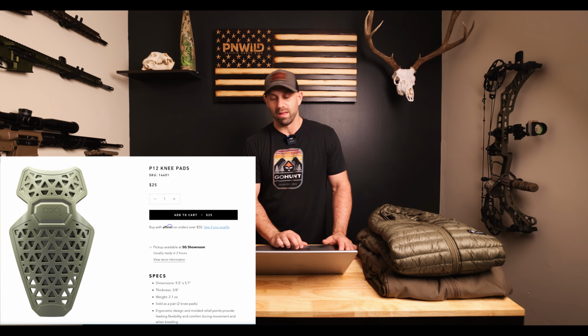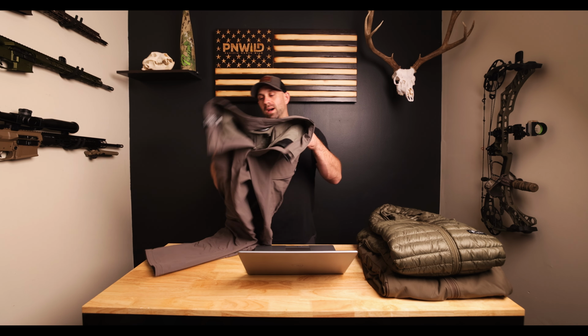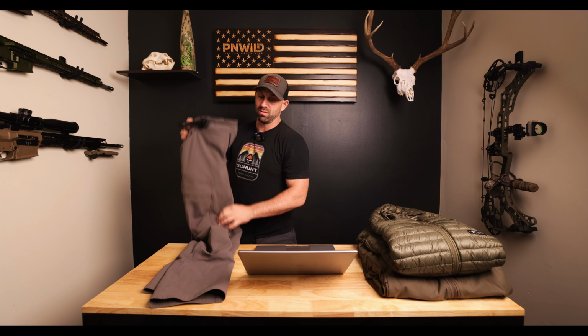Just slightly heavier than the Lights and slightly more expensive. They're $189 instead of $179, so not a big difference in price. Has the same giant side zips, which I really appreciate, especially with them being a warmer pant. When I'm hiking around, I run really warm, and so being able to dump heat and then zip up as soon as I sit down to trap that heat back in was phenomenal. I loved wearing these.